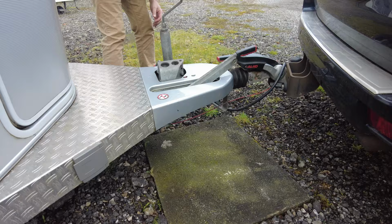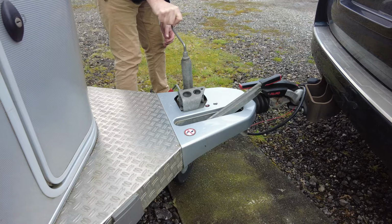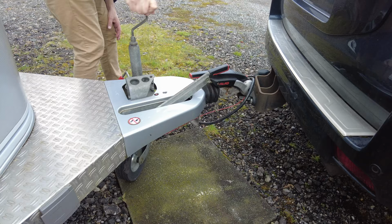There's one thing that we should do though, and I'll do it now, is wind the wheel down and check that it's properly hitched. I can see it now lifting the car, which confirms to us that we are properly hitched.